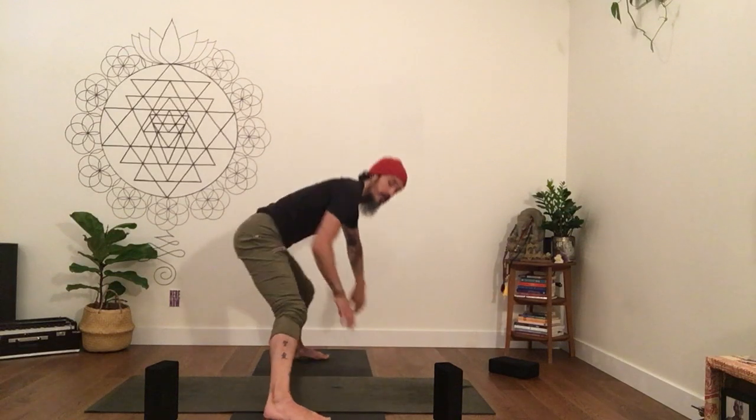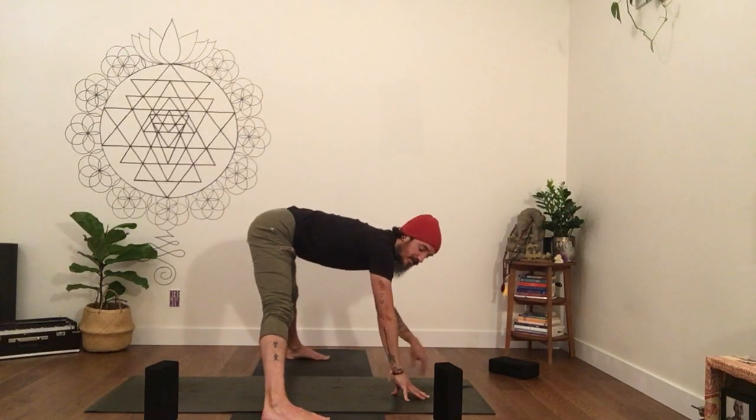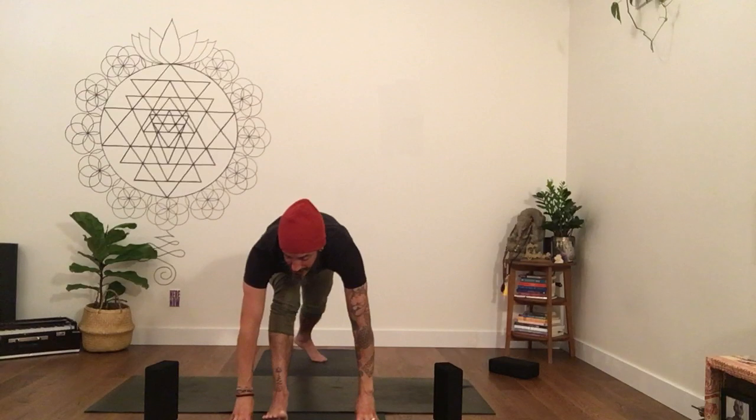And then from here, we're going to inhale and lift halfway lengthen. And as we exhale, we're going to walk our hands to our right foot. Right? So the back of the mat. Turn your toes out. Lift that left heel up. Drop your left knee down. Bring both hands up to the right thigh.